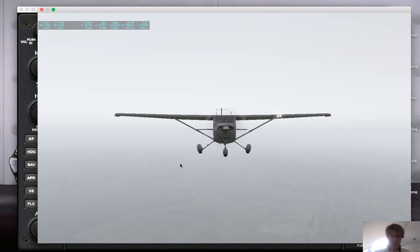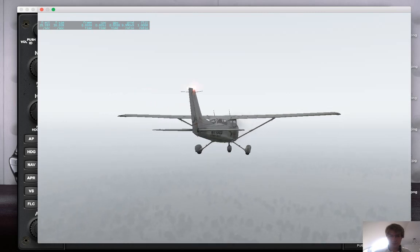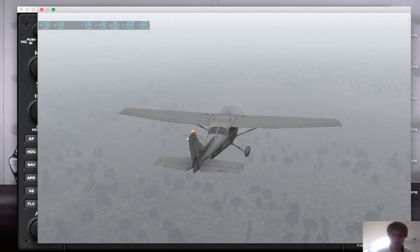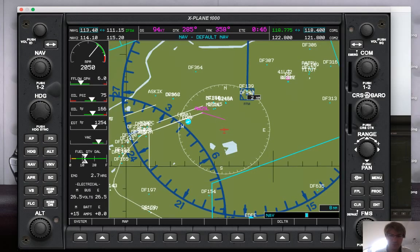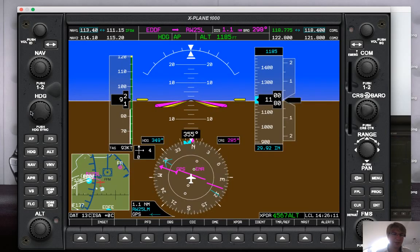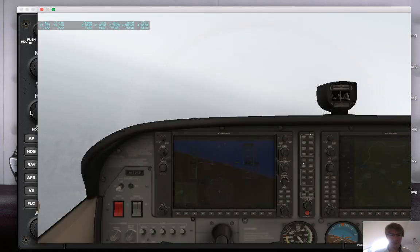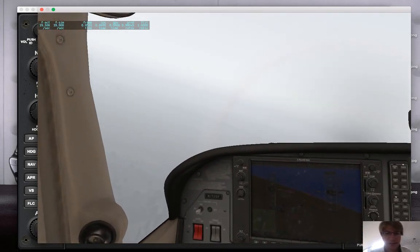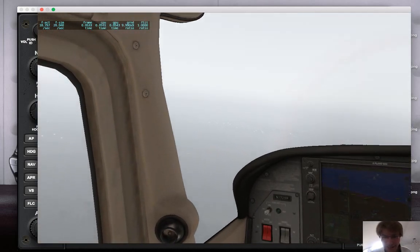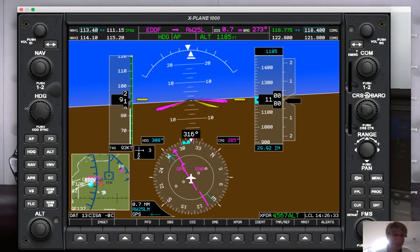All right, so, geez, cannot see a thing here. And obviously the runway threshold is going to be to our left now. Let me bring in the heading mode a little bit here, so I can see it. I can just see a little glimpse of the airport and the runway lights. I don't know if this actually is visible on the video stream, but I can actually see the runway lights here.